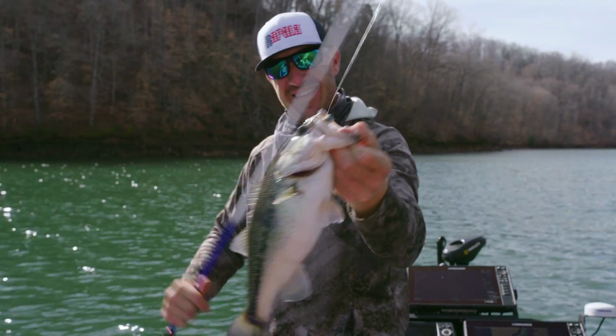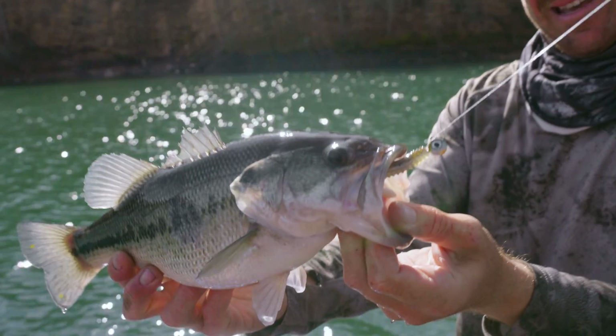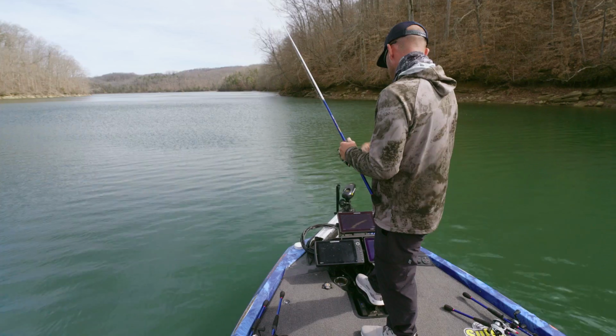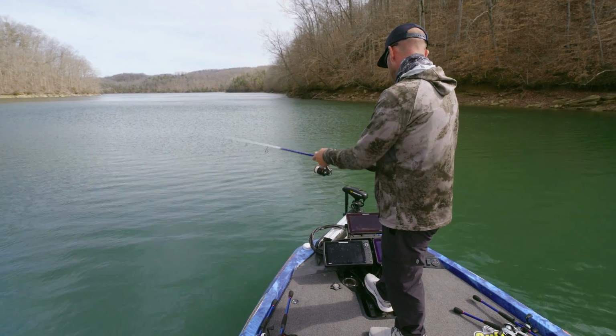It's so much fun to watch and see how they go from maybe a morning bite to an afternoon bite, and they might go a little deeper, they might go a little shallower. It might be completely a morning thing where they feed in the morning and it's done. So it's a cool way to target them, man.